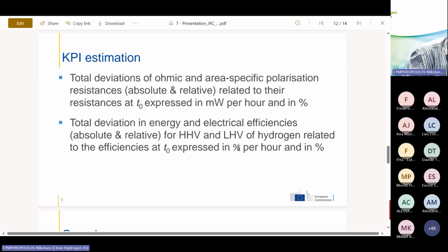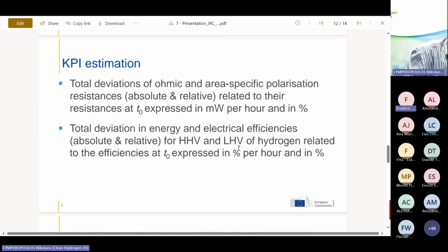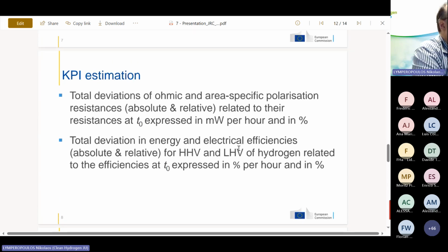Additional KPIs are the deviations in the ohmic and the area-specific polarization resistances, absolute and relative, as well as the deviation in energy and electrical efficiency, relative and absolute, expressed with the higher heating value or the lower heating value. Right, so this is basically what I wanted to present here.